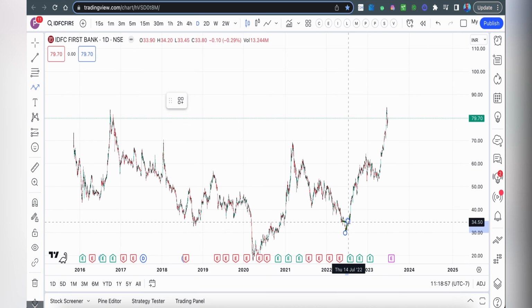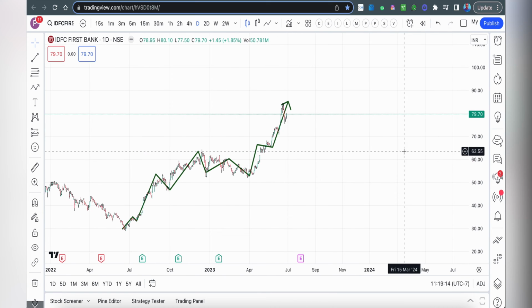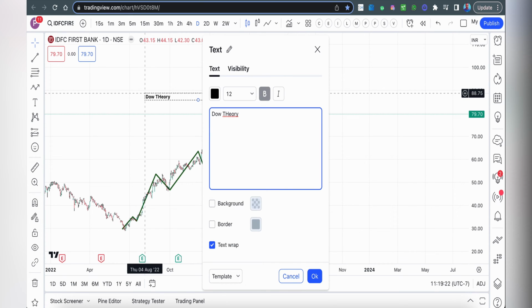the recovery of IDFC Bank from here, making a higher low, higher high, higher low, and then making a lower high, equal low, and then making higher high, higher low, higher high. So this is called Dow theory. If you guys don't know, please do check out what Dow theory is. Dow theory explains in which pattern a trend moves. Either it is higher high, higher low, higher high, higher low, or lower high and lower low for downtrend.